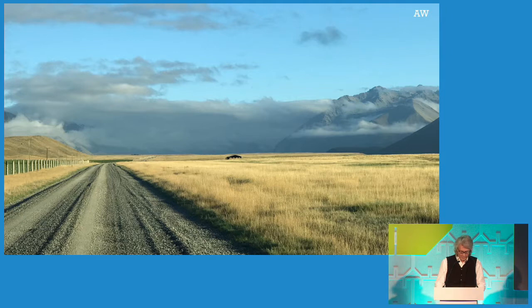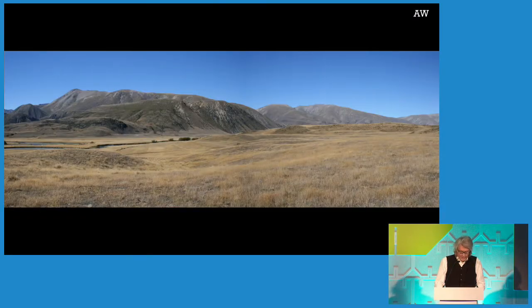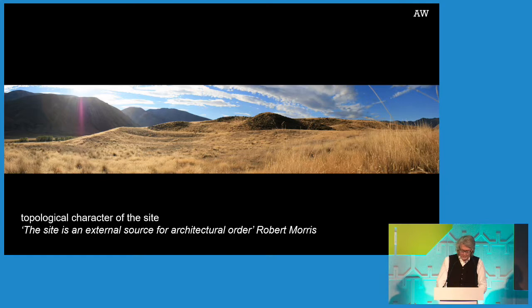From the 1750s on, at the end of the Baroque, there started to be a separation between architecture and landscape. Robert Morris was an 18th century surveyor and architectural theorist who argued strongly against landscape and architecture being separated. Morris, in his 1734 lectures on architecture, emphasised the reciprocal relationship between architecture and landscape is best expressed through their topological character.